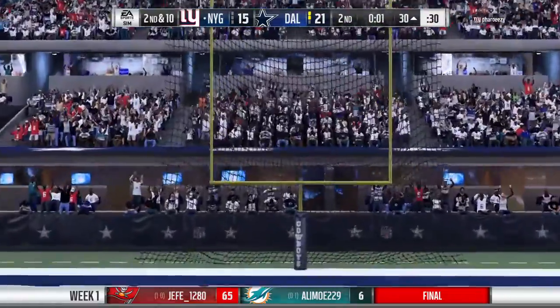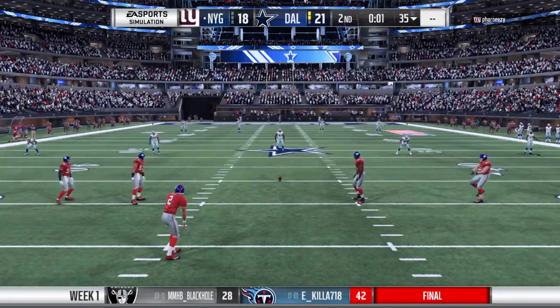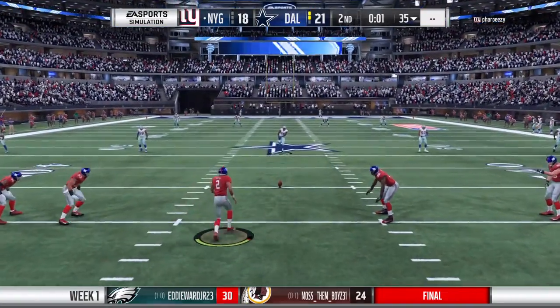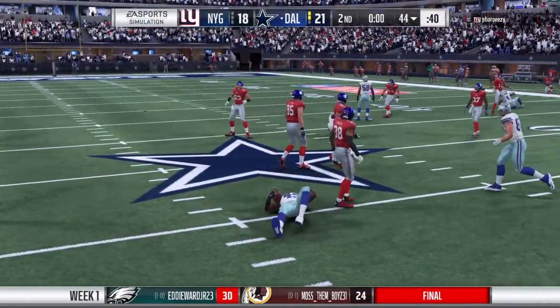And this will split the uprights. It's right down the middle. And high fives for that one as that drive ends in 3. So they're still down, but they are able to salvage 3 here heading into the lockers. This is what you work on from the beginning of training camp. Heading into the half, put some points on the board, no matter what the score says.